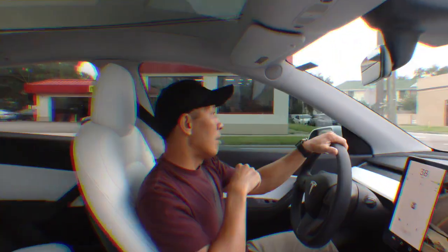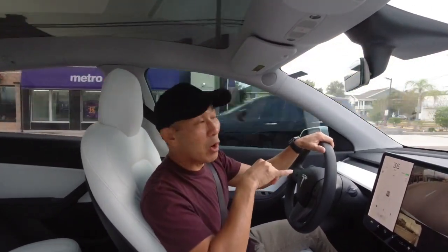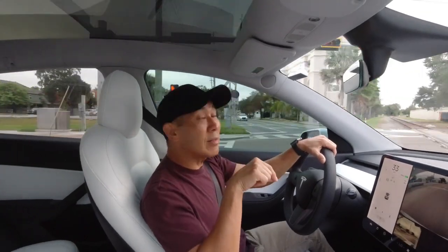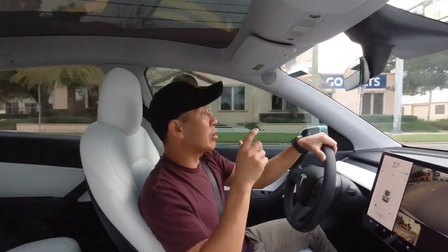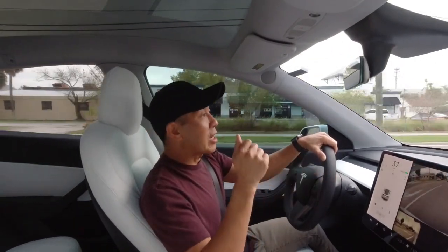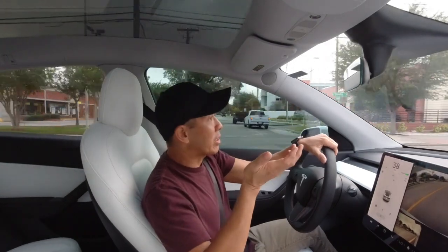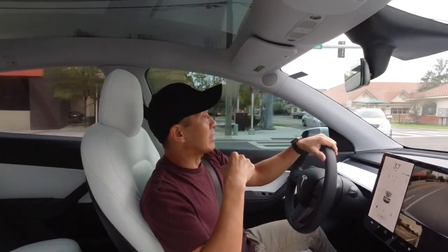So the second feature is going to be the USB, I guess, for the Sentry mode will now be in the glove box. And not only will the actual port be in the glove box, but from what I understand, everybody's saying that the USB storage for Sentry mode will actually be in there as well, that it comes with the car now, so that people don't have to buy their own hard drive for it. So that's pretty interesting, and that's actually a big benefit. So we'll see if that's accurate or not.